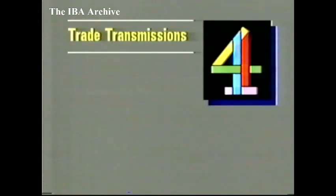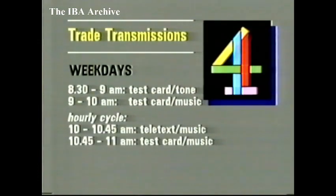And with very little test card now shown on ITV, except very early in the mornings, these are the times when the IBA electronic test pattern is available on Channel 4. Weekdays from 8:30 in the morning until 9, test card and tone. From 9 until 10, test card and music. From 10 until 10:45, in-vision teletext and music. And from 10:45 to 11, test card and music. This hourly cycle, starting at 10 o'clock, with 45 minutes of in-vision teletext followed by 15 minutes of test card is repeated, except that there's no in-vision teletext during the hour in which programmes start.